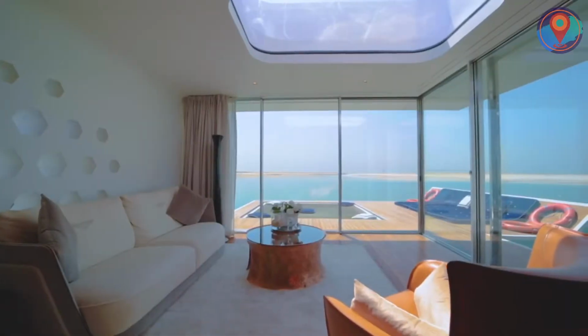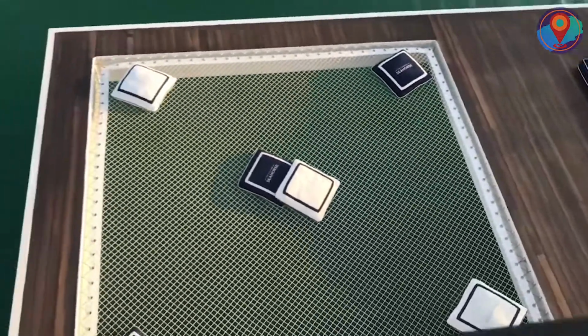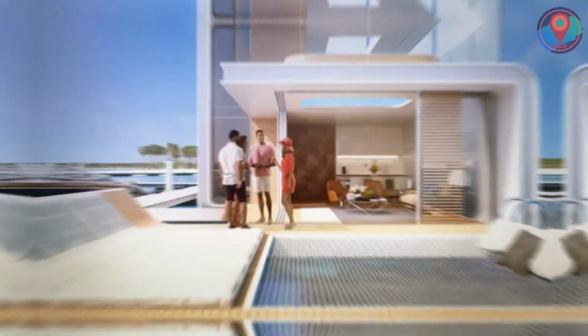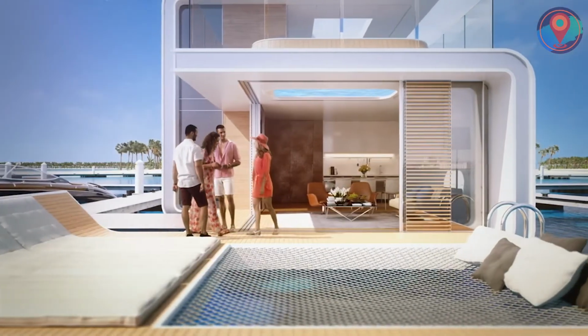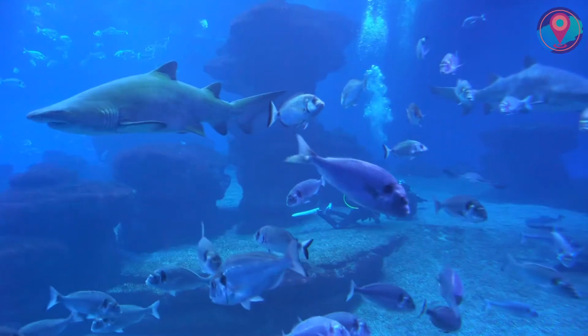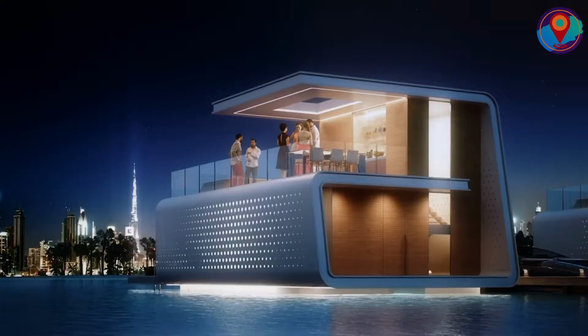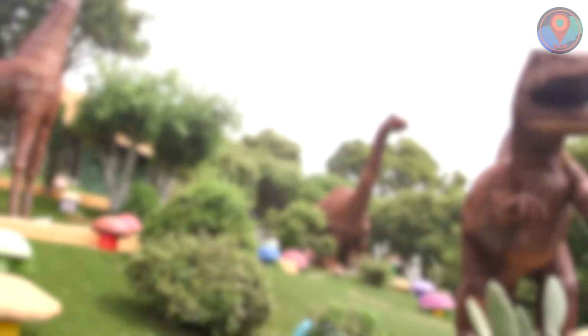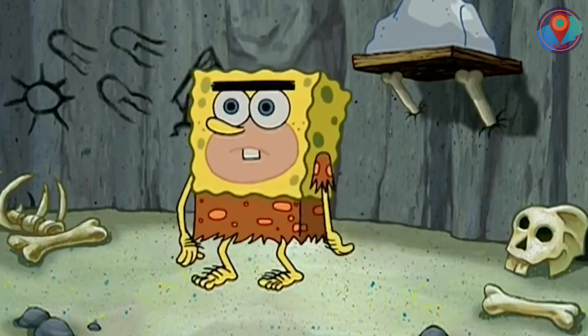Other features include an observation deck, a huge floating bed, and a stepladder leading down to the open waters. If you have $2.8 million to spare and want to be ogled by sea creatures while taking a shower, then the Floating Seahorse might just be the one you're looking for. Keep watching, because our number one entry will transport you to the prehistoric era!